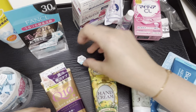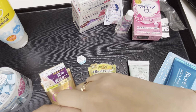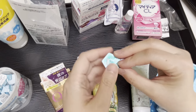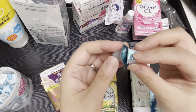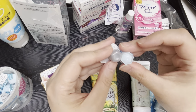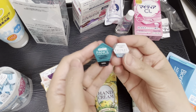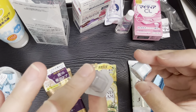So this is the Suisai, and let's see, while we're opening it, the Fancl. It's probably very similar in size. Yeah, so this is the Fancl one. It's a little bit bigger in terms of the top, but the bottom is pretty much the same size. The top part here takes up a little bit more space, but not a whole lot. This is just for you to be aware of in terms of the sizing.